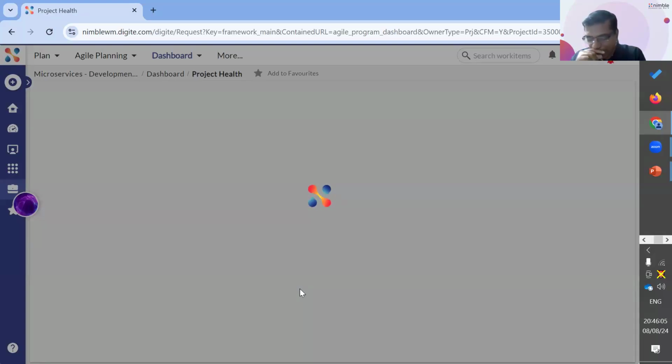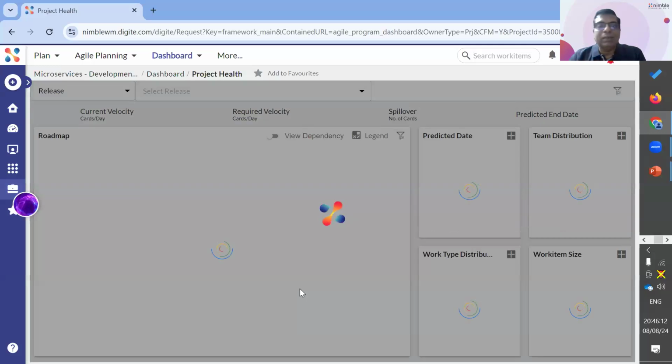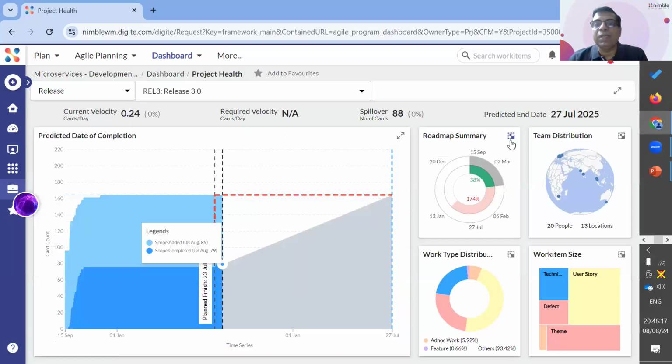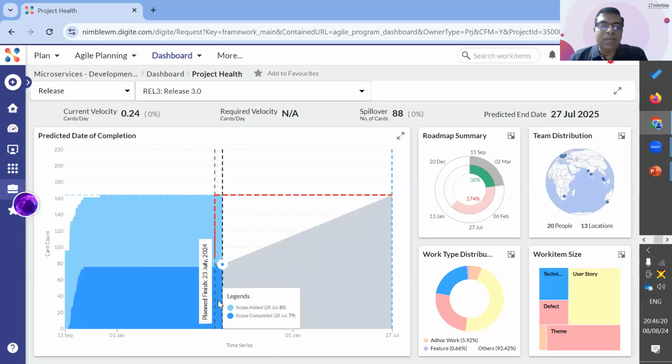The key capability which Mahesh talked about is the agile program management capability. So at any point of time, I will be able to look at a sprint or a release, and I will be able to see whether I will be able to complete the release or sprint on time. And the system will give you a prediction, which will say that you're not going to complete it by the time. If you are continuing at the current velocity of work, it is going to get delayed, and you can see that this is going to get completed only by 27 July 2025.